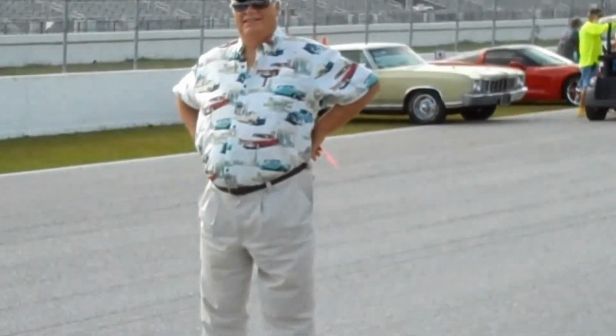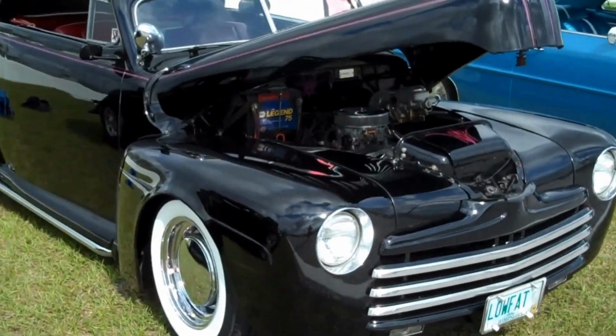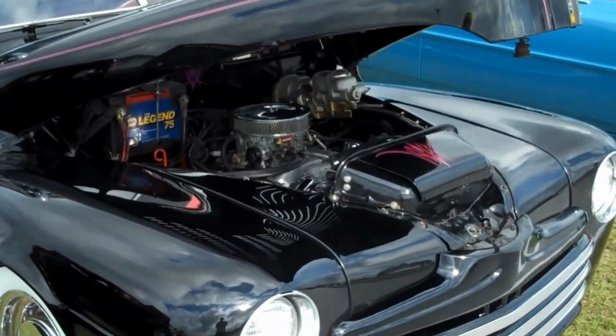There's Big John right there. Hey, how are you? I've seen this car a couple times too. I just think this thing is hot.